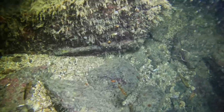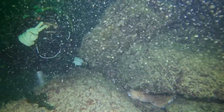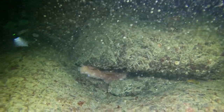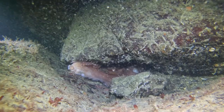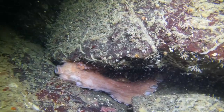We didn't really see much on the first dive, but I spotted a big giant Pacific octopus. This octopus was a little weird, to be honest. I didn't really notice it moving or breathing. The other ones we've seen have some movement, but this didn't really do anything. Not really sure why, maybe it was just super chill, we don't really know.